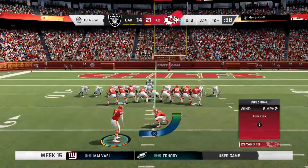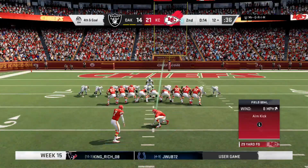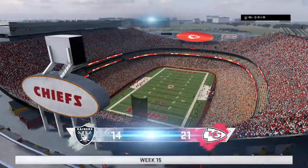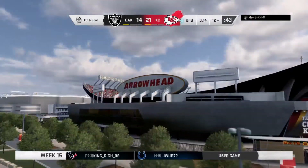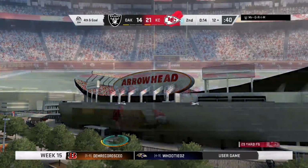So on 4th down, Mahomes off, Harrison Butker on for the Chiefs field goal. Now the Raiders going to go ahead and use the 2nd of their timeouts as they'll stop it with 14 seconds to go in this first half.